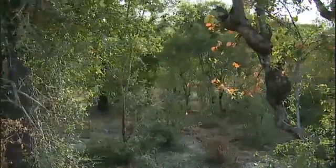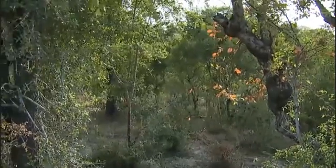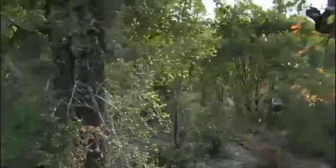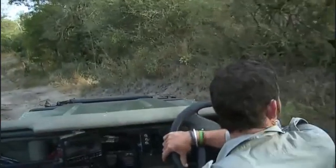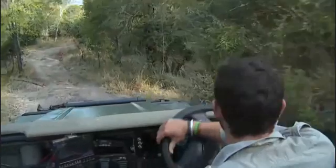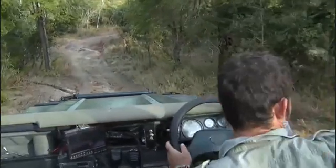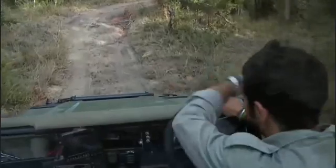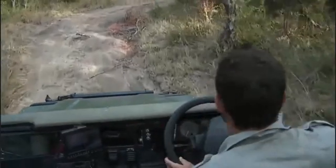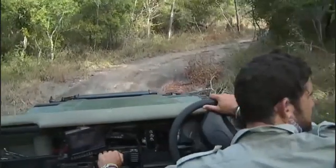Try and relocate from that side. Here's some tree squirrels alarm calling, so it sounds like he is still on the move. And thankfully, just up ahead of us, there's a road that loops us into a riverbed that he in all likelihood is heading down towards.